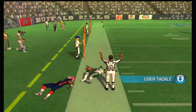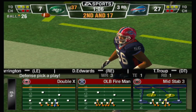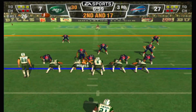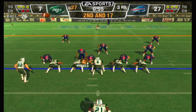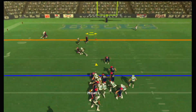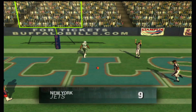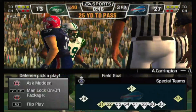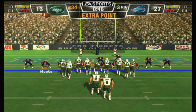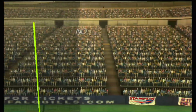Has a man short to his left. Knocked out of bounds at the 26-yard line. Gus Johnson picks up about 3 with the catch. Ball on the 26-yard line. He avoids the rush by stepping up into the pocket. The catch is made. Touchdown, New York. Touchdown, Jets. The PAT is no good.